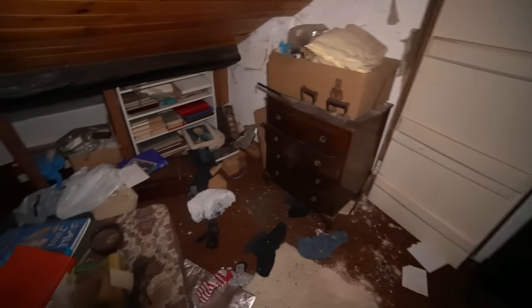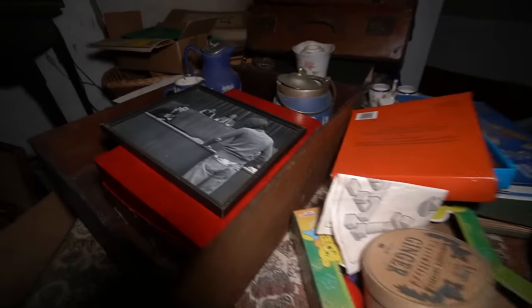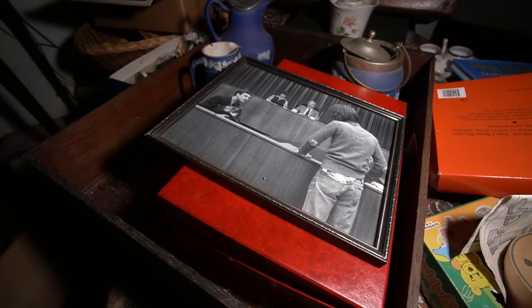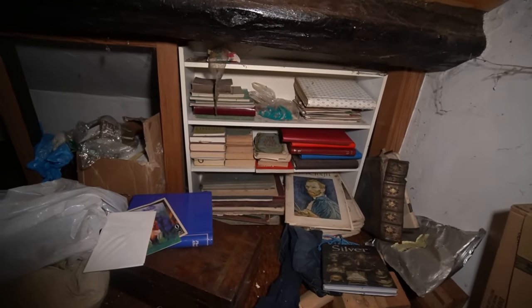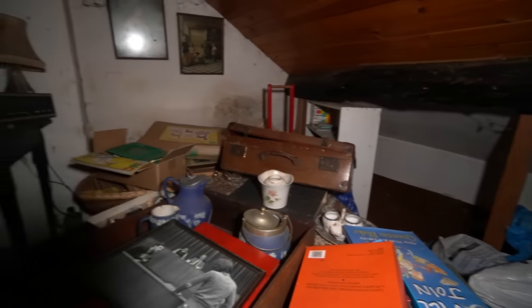Like undies hanging on the thing and everything. There is a bed in here actually under these. That the Beatles? Not sure, guys, you'll have to let me know. But I have to crouch down now to look at these. Wow. It is crazy that this has all been left.